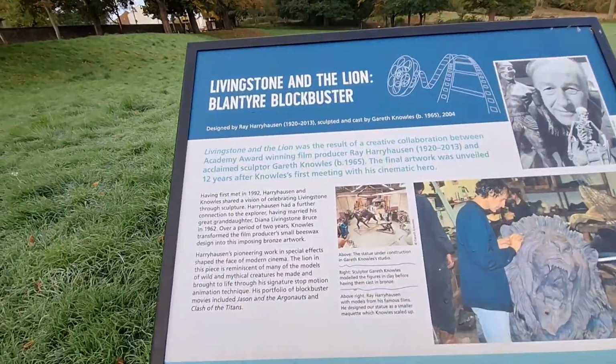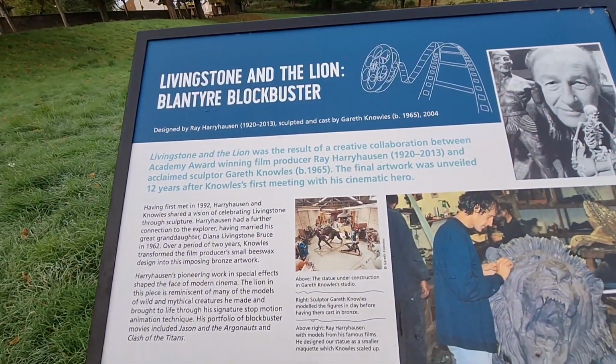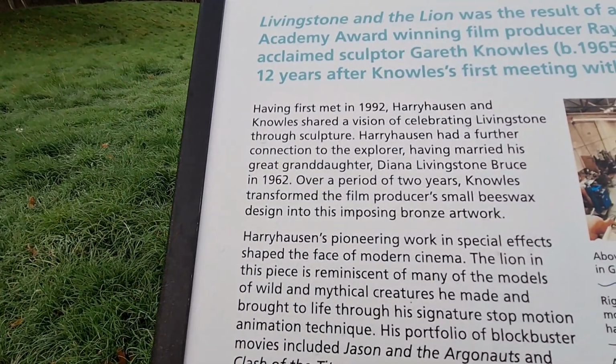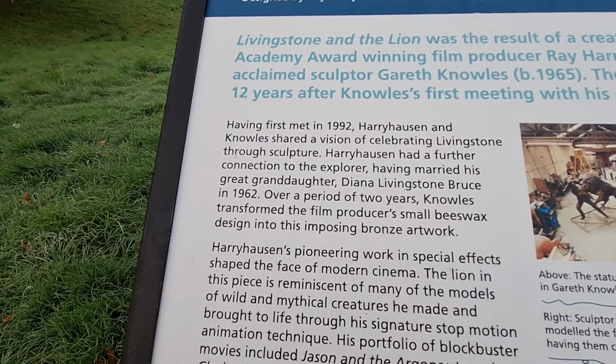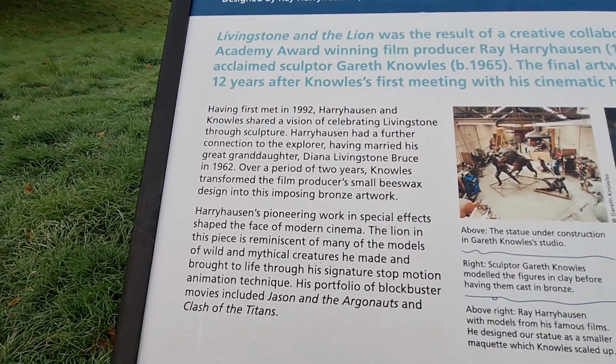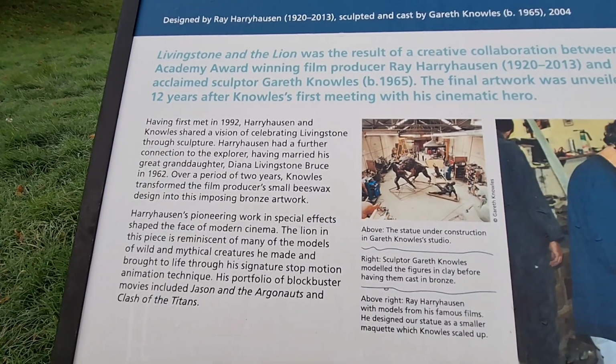Oh, Livingston, the Lion Blantyre blockbuster. Not heard of that, but there we go. A creative collaboration between the Academy Award-winning film producer Ray Harryhausen and Gareth Knowles, the great sculptor. There we are, a little bit of information there on it.